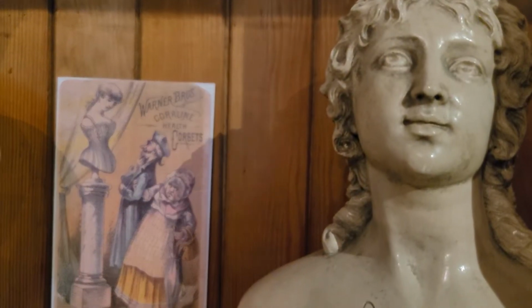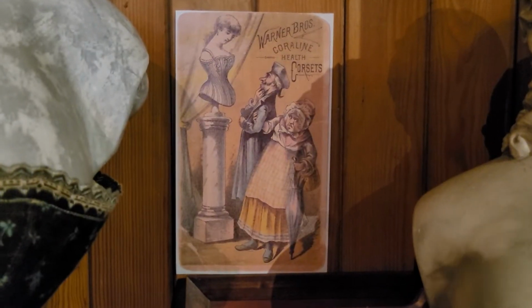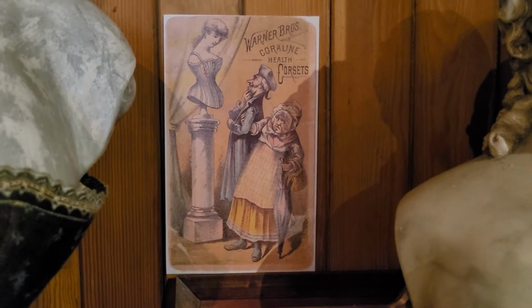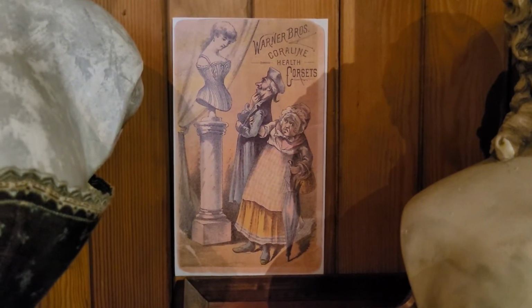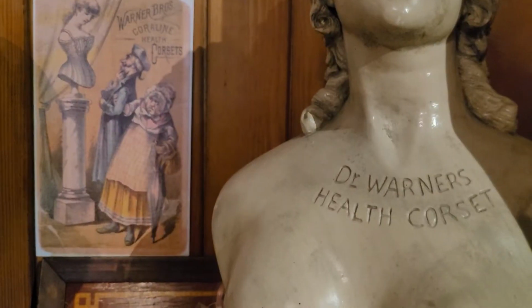This one might be original, and they're made to look like statues, and then you can see I've blown up a trade card in the back, and it has the statue and the man and the woman trying to pull her husband away from looking at this curvy lady wearing her Dr.